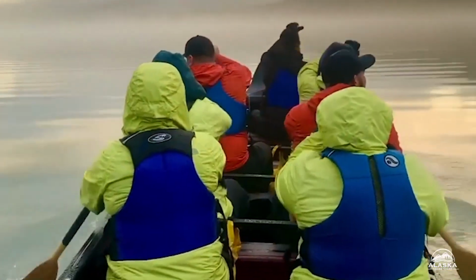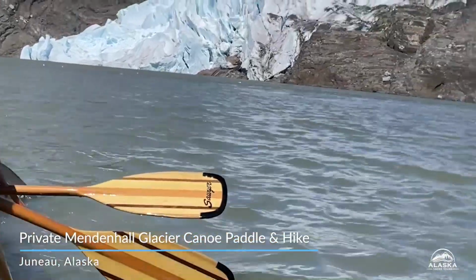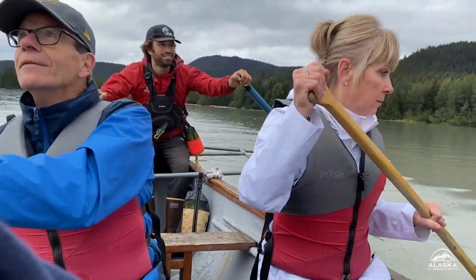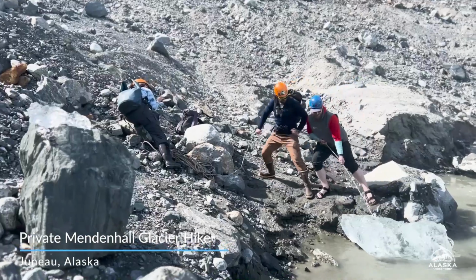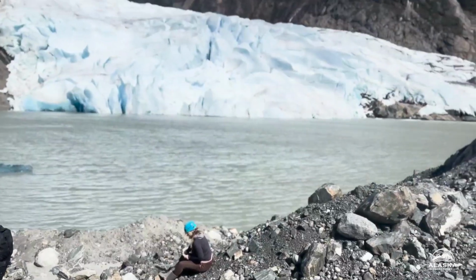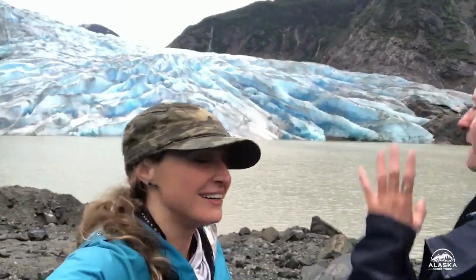Take a private canoe out on Mendenhall Lake, where you can set your own pace and focus on what excites you, whether it's wildlife spotting or exploring the rocky terrain of the glacier. You can also take a private hike that lets you linger at scenic spots, learning more about the flora and fauna or the glacier's history, all while moving at a speed that suits you and your group. The beauty of Mendenhall Glacier lies in its accessibility, and that means it gets a lot of foot traffic.